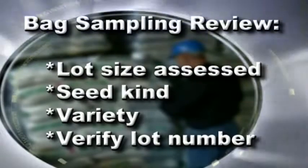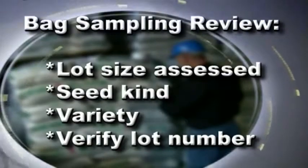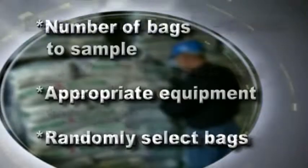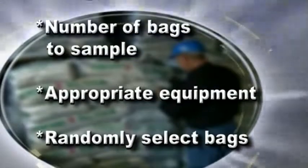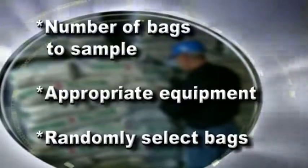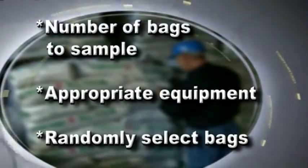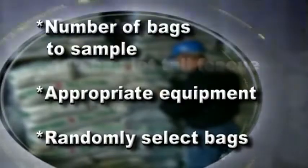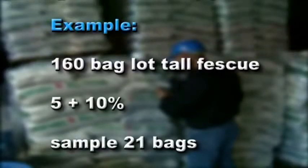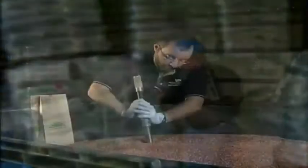When an inspector samples a lot of bagged seed, the lot size is assessed, and the seed kind, variety, and lot number on the tag are verified. For example, this is a 160 bag lot of tall fescue. Determine the number of bags to be sampled and what equipment is appropriate for the seed kind. Randomly determine which bags you will sample. Based on the sampling guideline of 5 plus 10%, 21 bags should be sampled. Tall fescue is chaffy, so an AOAC trier will be the best tool for probing the bags.